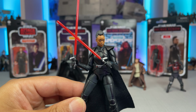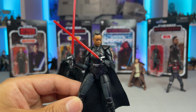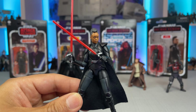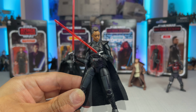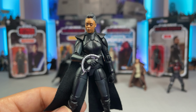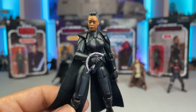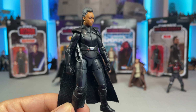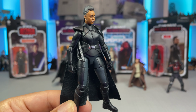Taking a closer look at the accessories, you can see that she comes with her Inquisitor blade that has been detached into two separate pieces. Very nice to get that. It also allows us to recreate that scene when she battles Vader. And lastly, she comes with her saber unlit, which is always a nice accessory to get. Sometimes you want to display your Inquisitors or Jedi with their sabers unlit, so nice to get, and it also clips into the side of her belt. I always like having this option when displaying my figures.